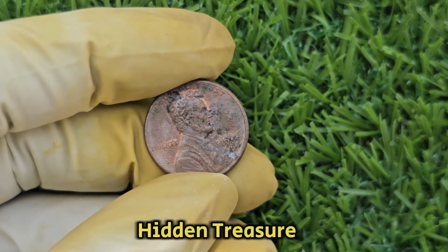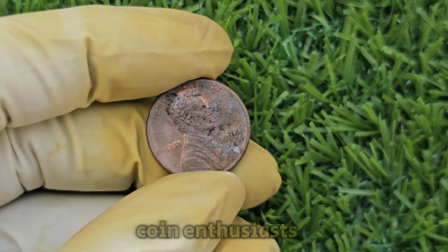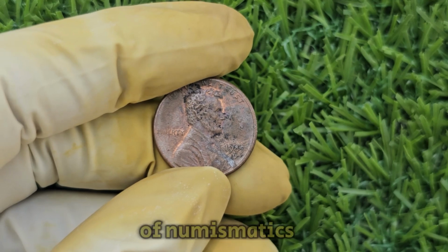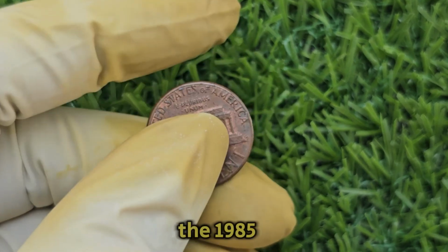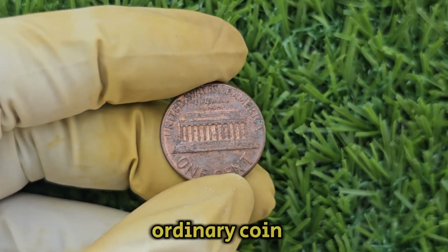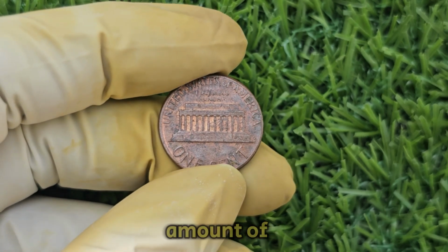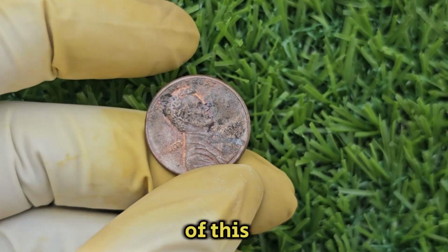Uncovering the hidden treasure, 1985 D Mint Mark Lincoln penny history and value. Hello, coin enthusiasts. Today, we are diving deep into the world of numismatics to explore the fascinating history and potential value of the 1985 D Mint Mark Lincoln penny. This seemingly ordinary coin actually has a rich backstory and could potentially be worth a significant amount of money. Join me as we uncover the secrets and mysteries of this little-known treasure.